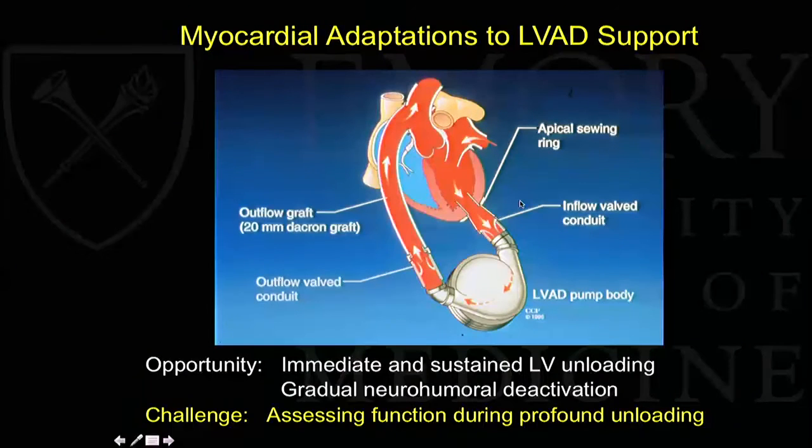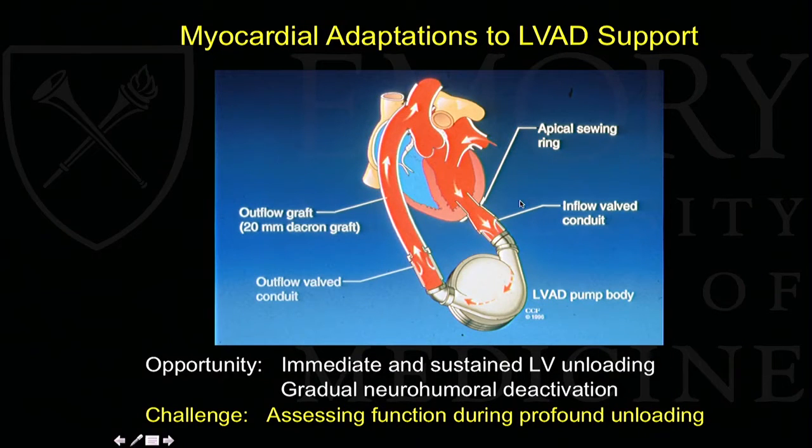So again, this is a picture of first generation LVADs, not because it's what we're using now, but because this is what inspired this question back in the day. We realized that because VADs induce immediate and sustained and fairly profound left ventricular unloading and also gradual neurohormonal deactivation, this was prior art at the time we were doing these studies, we knew this would be the mother of all reverse remodeling strategies, because these are potent drivers of progression of hypertrophy and failure, right? So if we are ameliorating them, this is going to be our chance to see whether even chronic end stage, stage D hearts, this was even before we were calling them stage D, could actually reverse remodel.